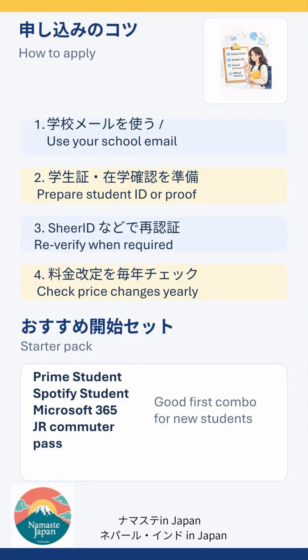Finally, here are a few tips for applying. Use your school email whenever possible. Prepare your student ID or proof of enrollment. Be ready to re-verify your student status through services like SheerID, and check for price changes every year.